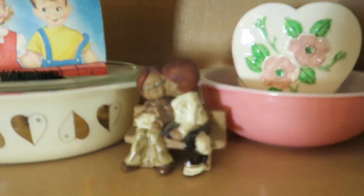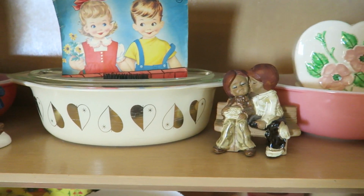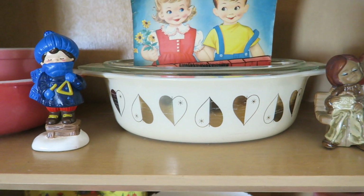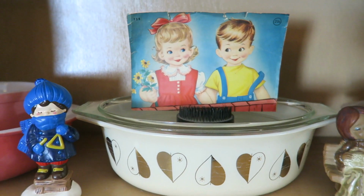Then the next shelf down is where I used my pink Pyrex. I also used this piece of Pyrex here. Not sure what it's called, something about hearts. Maybe I'll insert it onto the screen if I remember.